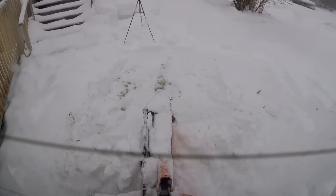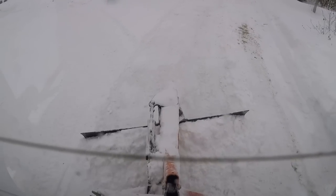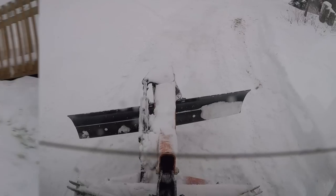As I make this next pass, you can probably hear the engine RPMs dropping down pretty substantially. That's because I realized I'd left the machine in medium range. When you're blading heavy packed snow, you probably want to get your tractor into low range so that you'll get that extra bit of torque, or power.